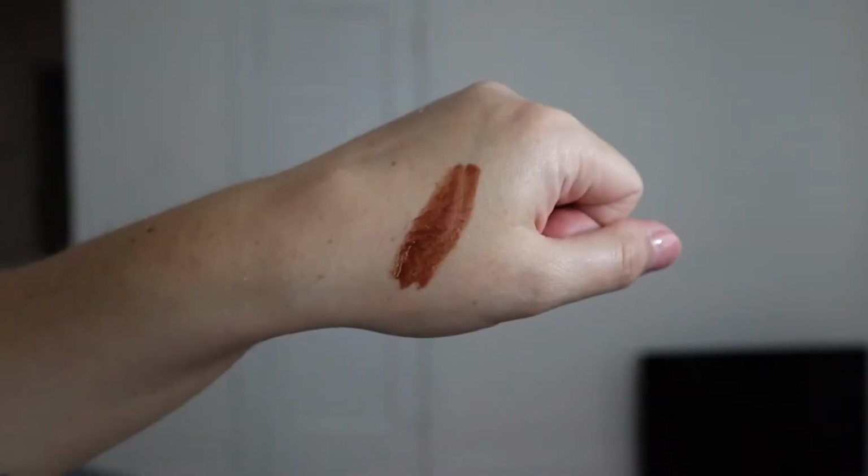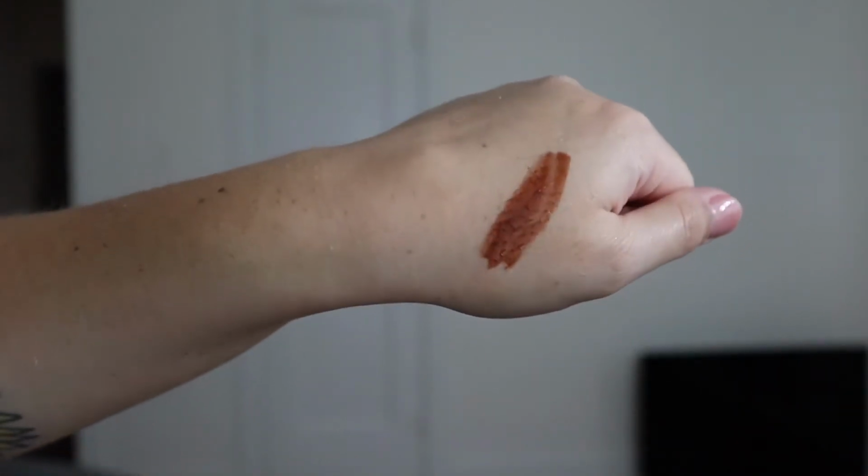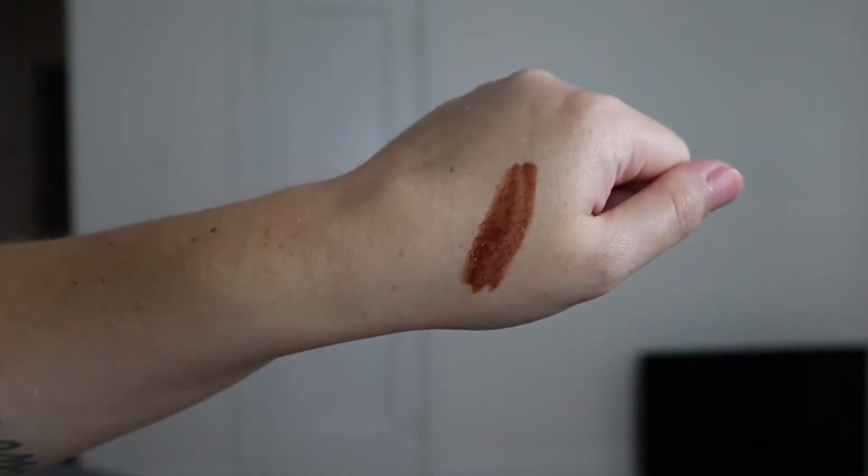But I did pick up the lip plumping gloss in the shade Chocolate Chip, and this is a stunning color. It really is. I will say though that it is pretty plumping, and I actually do kind of feel it. So that's something that kind of bothers me, but honestly the shade is so stunning.